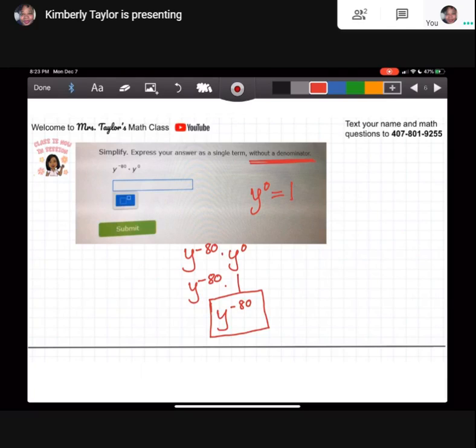So yeah. Now if they wanted a denominator, we could have rewritten it as 1 over y, and then it would have been a positive 80. But this is not what they wanted. They wanted without. So this is without your denominator. And of course, this is with your denominator.